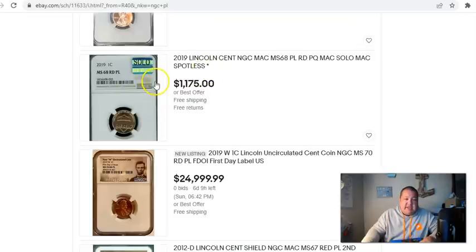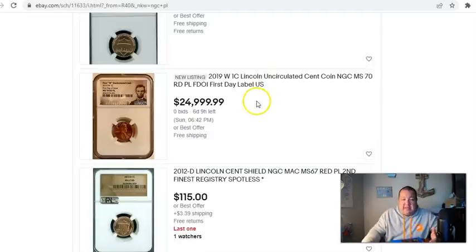Here's another 2019, this time a P-Mint. This one is a 68 proof-like. It's also cross-certified with MAC, who are similar to CAC, only they do a lot more of the modern stuff. So you could send them off to a company called MAC. They could put a little sticker on there. They'll put things like Solo, as in the Solo finest. And those will enhance the value of the coins.